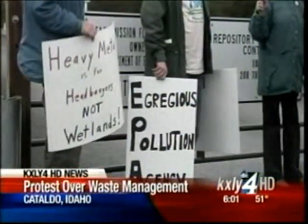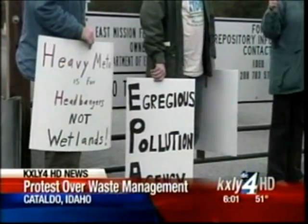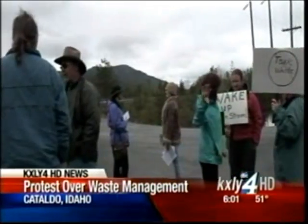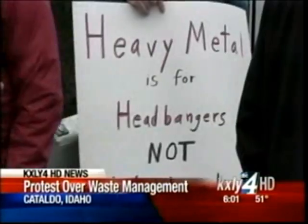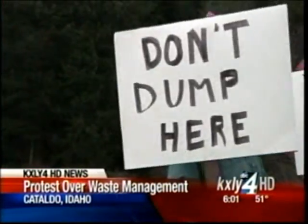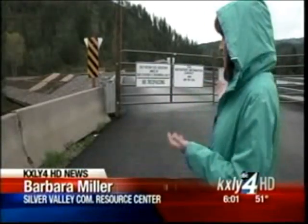Even when shut down and gated, this repository has people fired up. They're supposed to be the environmental protection, but they've now become the polluters. A handful of people armed with signs like "heavy metal is for headbangers, not wetlands," stood outside the East Mission Flats repository. This is a wake-up call. This is a toxic waste dump.